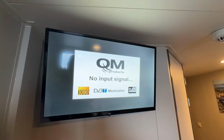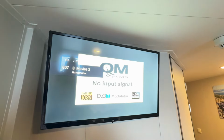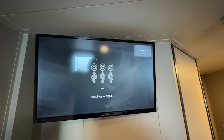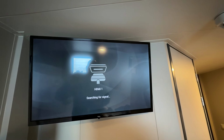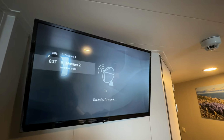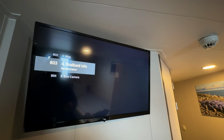But they have a bow cam, so you can check out the view from the bow. There's a map as well, so you can follow the map. We are stopped at the moment, so maybe that's all turned off. But usually, you've got AV if you want to bring a PlayStation, HDMI as well if you want to bring a Fire Stick. But obviously there's no internet, or just to connect your laptop to watch some movies. That's what I would recommend using this TV for, if you want to bring some movies along.